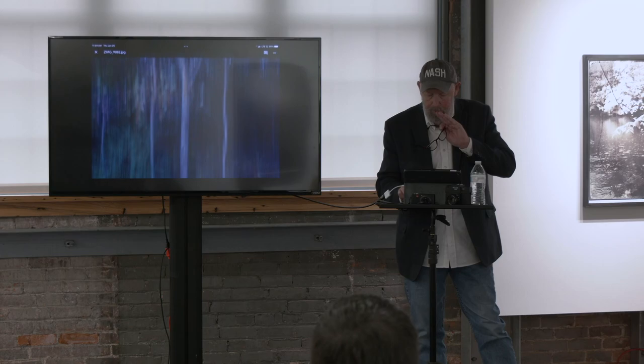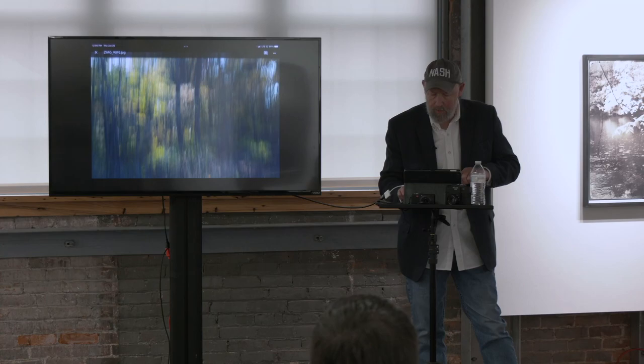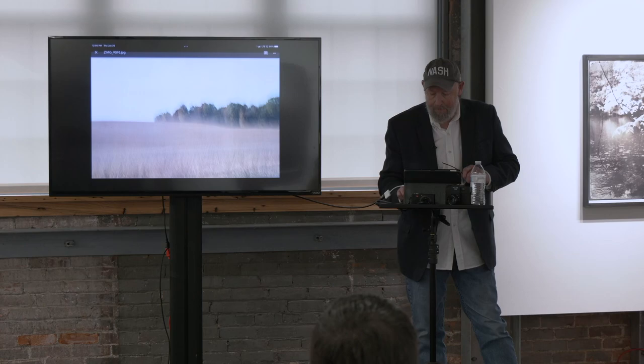So there are things like that in your mind. I remember that, and I thought, oh yeah, I could go down there and see what that looks like with this technique. What was interesting, too, was that this was probably an overcast day when I shot these. And this was late afternoon.